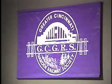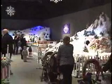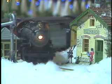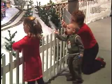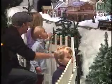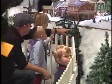The Greater Cincinnati Garden Railway Society was formed for people who enjoy G.C.G.R.S trains. Our part in Holiday Junction is to set up a G.C.G.R.S layout. It's actually indoors, so we use a snow scene, because of Christmas time. The Holiday Junction is just a theme of Christmas and trains. And it's just to get people to enjoy the Christmas season and possibly promote the hobby of model railroading.